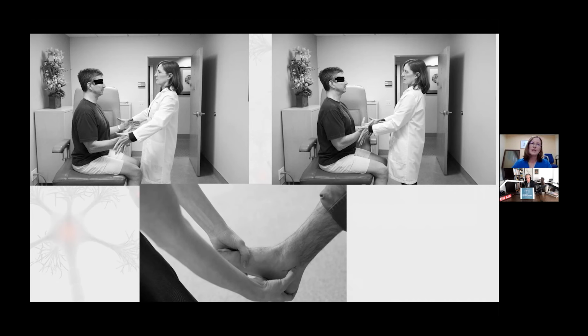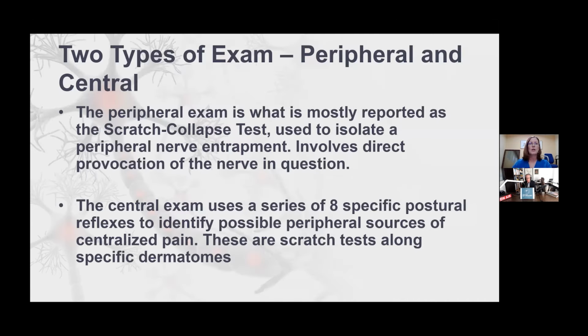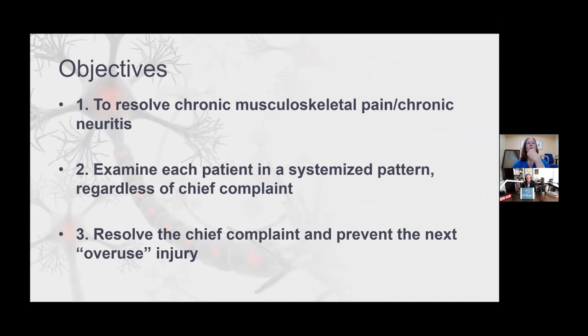I've actually had attorneys ask me to do this kind of screening test, and someone who fails everything is probably not really participating. Right. The tendency is to resist when you're asked to resist. Okay. So one of the things about this in that vein is number 2. It is a systemized pattern, regardless of the chief complaint. I do it the same way every time.